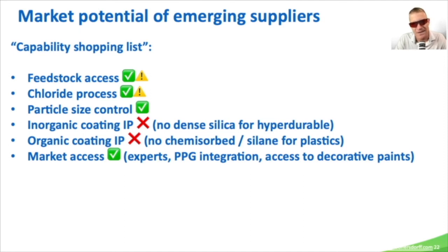So that is leading me to the question of the market potential of emerging suppliers, mainly in China and Asia, that by now are building up chloride processes, again with the help of Western consultants. Will they actually be serious competition to the top players like Chemours, Tronox, or for example, Venator? So let's look at the capability shopping list on that slide.